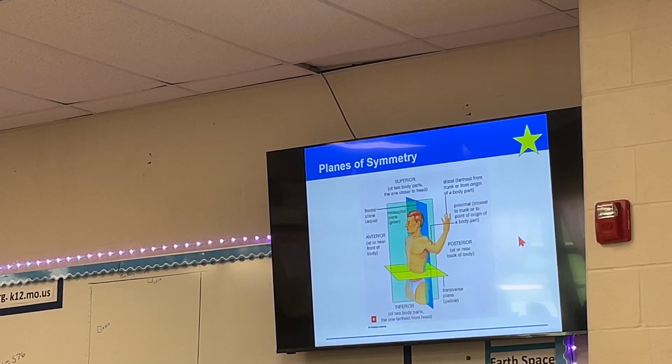However, if you put the person upright on two legs, then anterior and ventral kind of mean the same thing, and dorsal and posterior kind of mean the same thing. So anterior and ventral both mean toward the stomach or the front, and posterior and dorsal both mean toward the back. So it's a little bit different when they're bipedal, and it's a little bit different when they're on four legs.